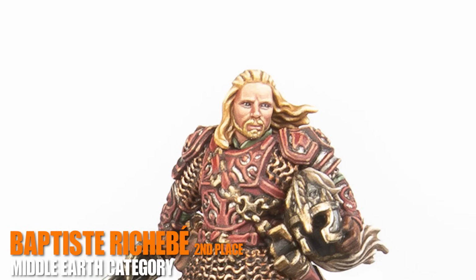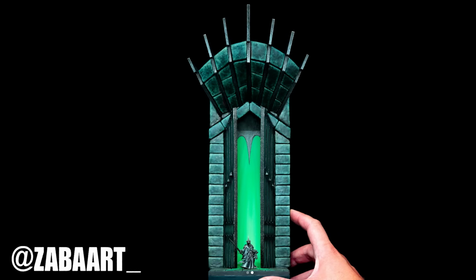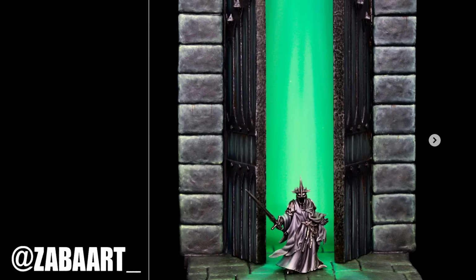And now let's talk about a few entries that were truly gorgeous, but were not awarded for one reason or the other in this category. The first one being Lucas Saba's Witch King leaving Minas Morgul diorama. Just look at how he did the light radiating out from the opening doors and the shadow the Witch King is casting. Very impressive, and I would really like to know why this wasn't considered for one of the top spots.